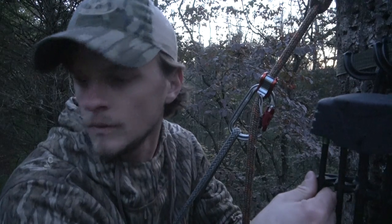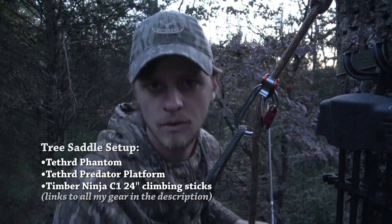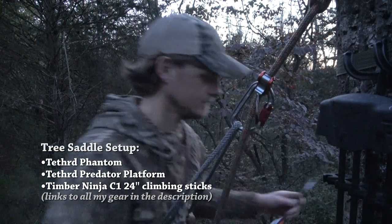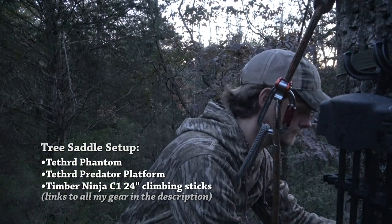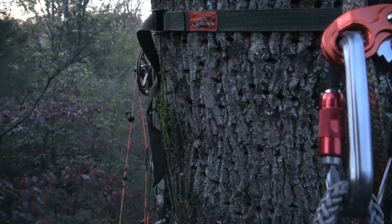Okay. When I was about halfway climbed up, I heard a deer walking in. It stopped, but I never heard it spook, run away, or anything, so I don't know what happened to it, but I already got deer moving. I'm kind of out in the open right now, but I'm on a big old poplar tree, so maybe I'll have some form of cover.